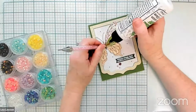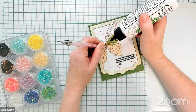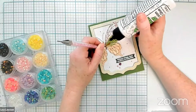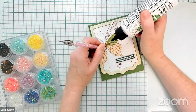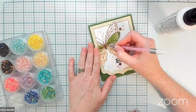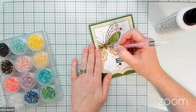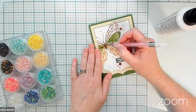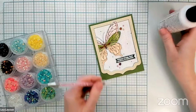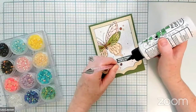So let's start here on the butterfly. These guys glued down first. Okay. And make sure these are straight. I think I've had people ask me what to do with the other end of the jewel picker, and this is typically what I use the other end for, is tapping the jewels in place and tapping them down on the liquid glue so that they stay in place and adhere down real well.